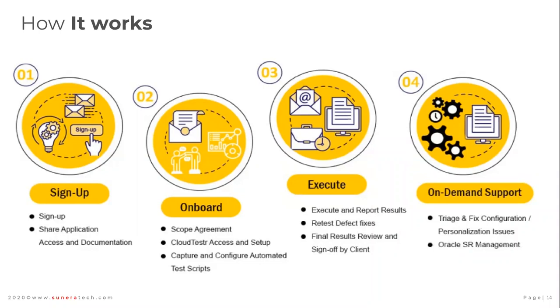Once the onboarding completes, we will get a sign off from you to make sure that the results are looking good, the documentation is looking good. And once you sign off, we are ready to execute every time there is a release that is happening. So we can update the tests where there are impacts of the release. We will execute the tests. We will triage the defects to make sure that they're really defects. We'll share the defect logs with you, and then retest as needed. And then we'll get the final sign off from you for that particular release execution.